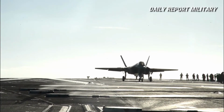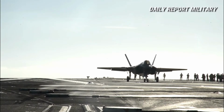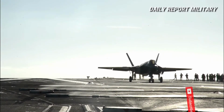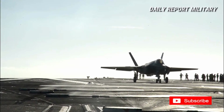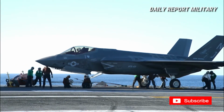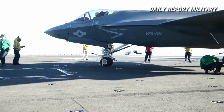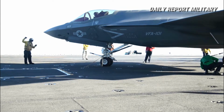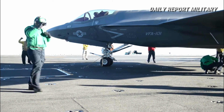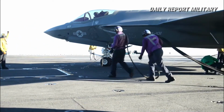However, development of this multi-role fighter was rather protracted and was plagued by constant cost overruns. The same generic aircraft was available in three main variants. The F-35A is a conventional takeoff and landing aircraft for the U.S. Air Force. The F-35B is a short takeoff and vertical landing aircraft for the U.S. Marine Corps, while the F-35C is the carrier-based variant.